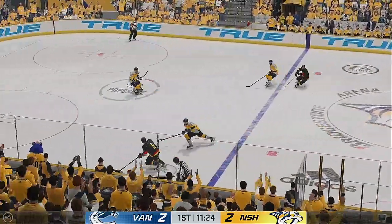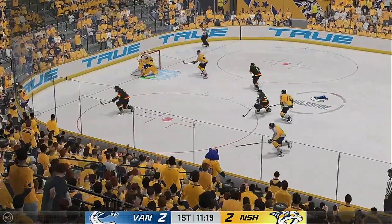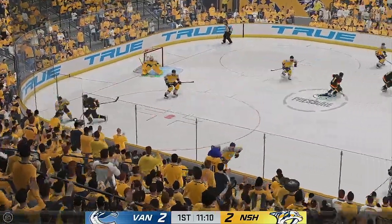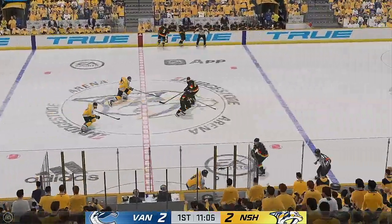And you gotta love these one-on-one battles. In particular, the goaltender so impressive, tracks the puck and makes the save. And he loses control of the puck. He got all of that hit.